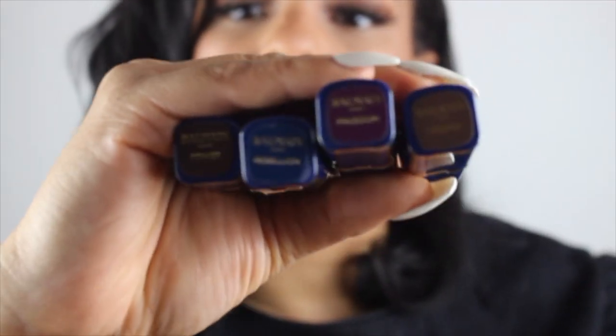The last set is Rebellion, Power, Freedom, and Legend. I love all the names, by the way. The packaging is cute. These are those.